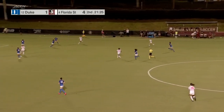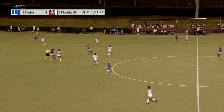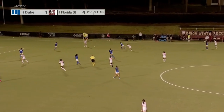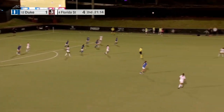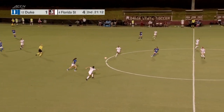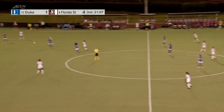And you see the big gap that's opening up between the back line and the midfield for Duke, and it's easy for Nesbeth now to just regain possession, and that's because Michelle Cooper can't get the pressure on the back line of Florida State to deny the service. And the Blue Devils defense just has to drop to try to win the first ball.